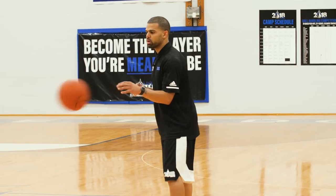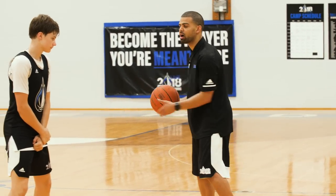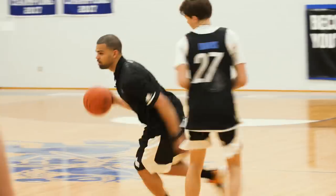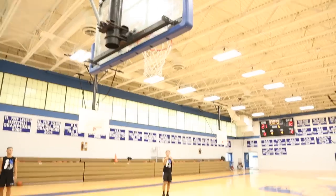Okay, going into our third option, it's always off the penetrate kick. We're just trying to draw the help side defender at the nail, boom. Right here, he's catching, going up for the shot, okay?